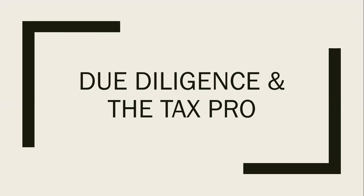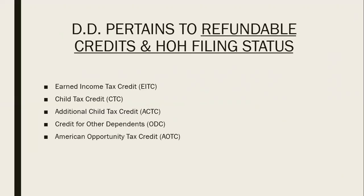And this week we will discuss due diligence and the tax professional, which is you. Okay, and so when we are discussing due diligence as it pertains to the tax professional, we are referencing all of the refundable credits and the head of household filing status. The refundable credits being the earned income tax credit, child tax credit, additional child tax credit, credit for other dependents, and the American Opportunity Tax Credit.